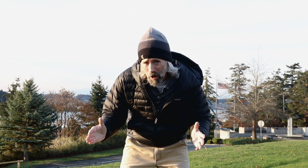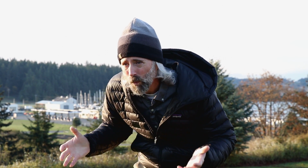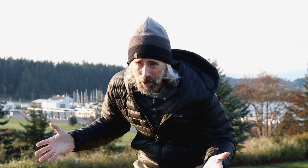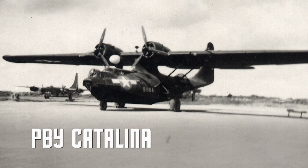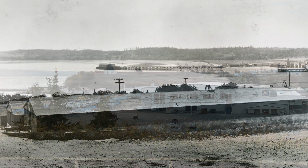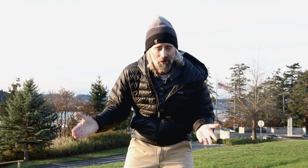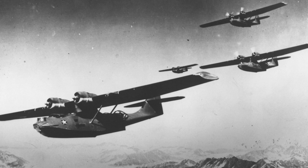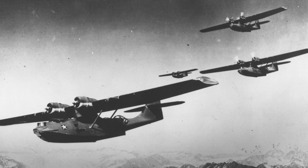Now, the cool part about it is that the building that the base exchange is in used to be a PBY base. Now, a PBY, you'll probably know it better as the Catalina, was one of the most famous aircraft of World War II, and it's a seaplane. So you're actually looking at an old seaplane base from 1942. Now, why was it here? Well, we're right next to the Pacific. Who was in the Pacific with us? The Japanese. It's 1942. We got to keep an eye on them. They had submarines out there, and we had to have our patrol boats out there flying around to make sure that they didn't come here.